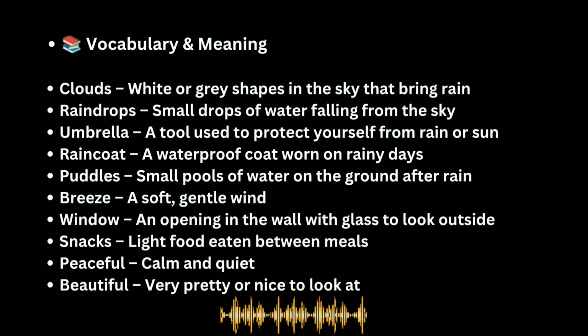Vocabulary and meaning. Clouds. White or gray shapes in the sky that bring rain. Raindrops. Small drops of water falling from the sky. Umbrella. A tool used to protect yourself from rain or sun. Raincoat. A waterproof coat worn on rainy days. Puddles. Small pools of water on the ground after rain. Breeze. A soft, gentle wind. Window. An opening in the wall with glass to look outside. Snacks. Light food eaten between meals. Peaceful. Calm and quiet. Beautiful. Very pretty or nice to look at.